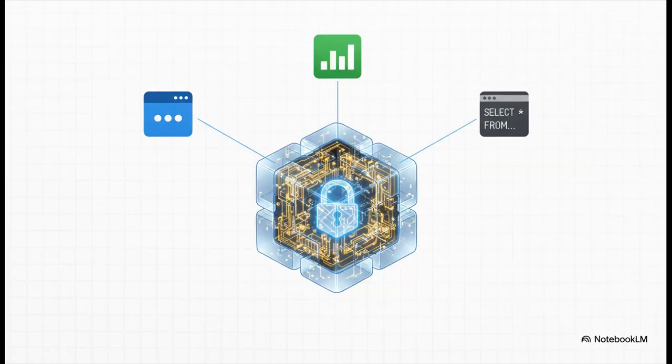And that philosophy, it's so simple, but so profound. Security belongs with the data. By embedding these fine-grained rules directly into the data layer, the protection becomes persistent. It becomes universal. It's completely independent of whatever application is trying to access it. It doesn't matter if it's a web app, a mobile app, a reporting tool, or just someone running a direct SQL query. The rules are always, always enforced.